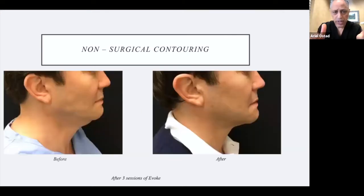Here's a gentleman who really did not want to go through a facelift. You have to have fatty tissue there to really cause that tightening. And you can see how he has much better definition in his jawline. He's an individual in his 50s, and he was ecstatic. You can see just with the use of the Evoke technology below his chin, on his jawline, plus the addition of some fillers, he also had some fillers placed on his cheekbone to really create a better definition.